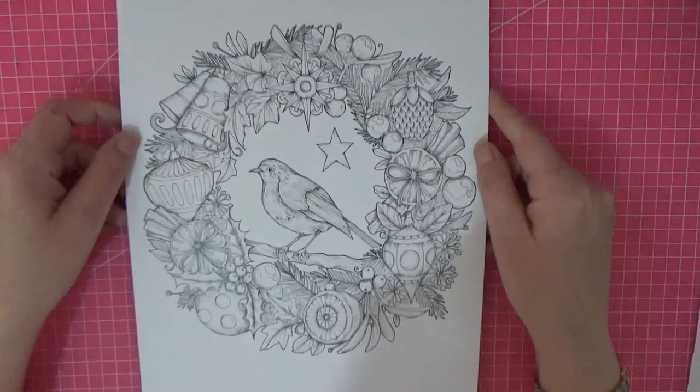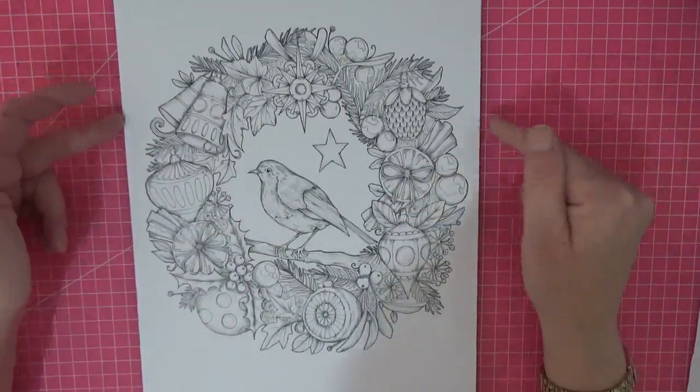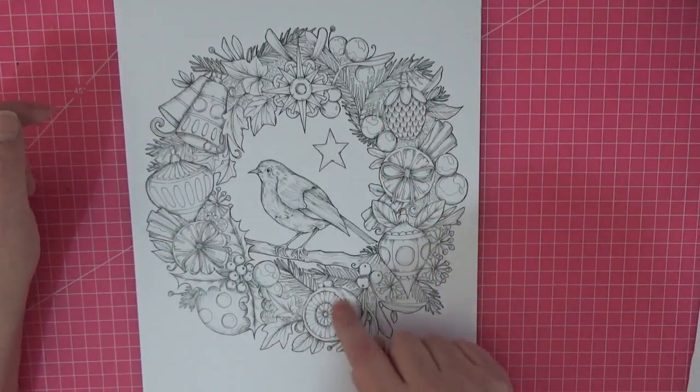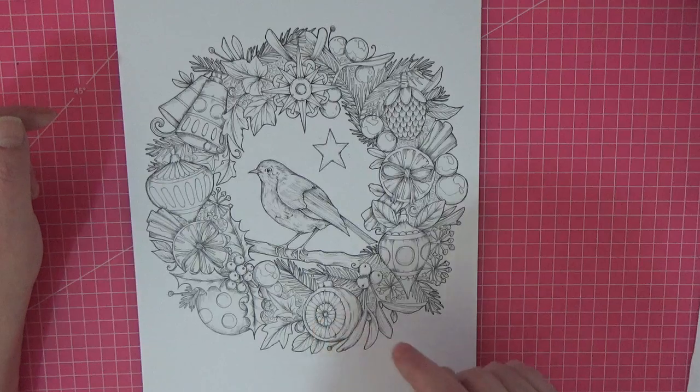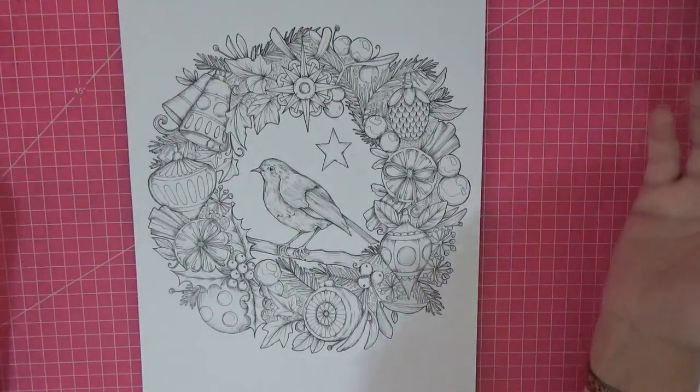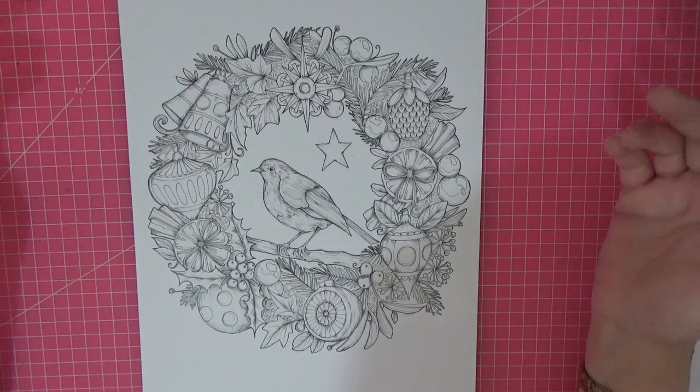But in this year's calendar, which you can still get and download, is this gorgeous wreath with our little robin sat in the middle and all these baubles. My nana had baubles like those. They were gold in the centre and then a colour on the outside. Yeah, so absolutely stunning. And then I downloaded this year's calendar just because I love Kelly O'Gorman.